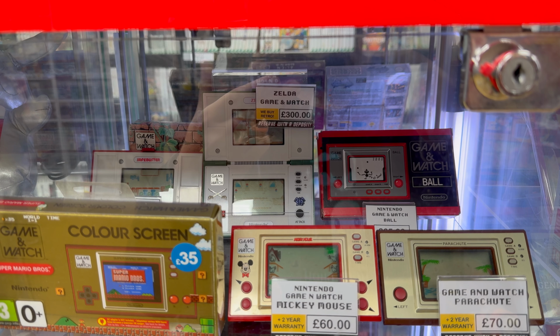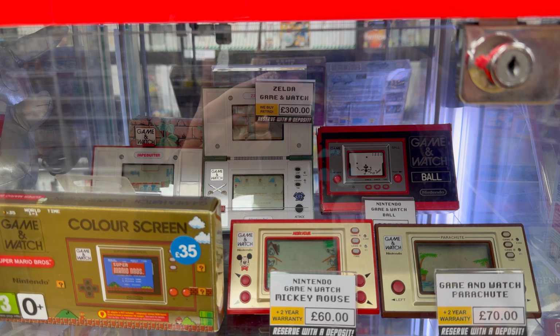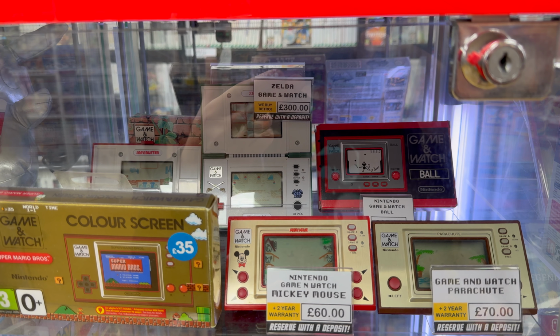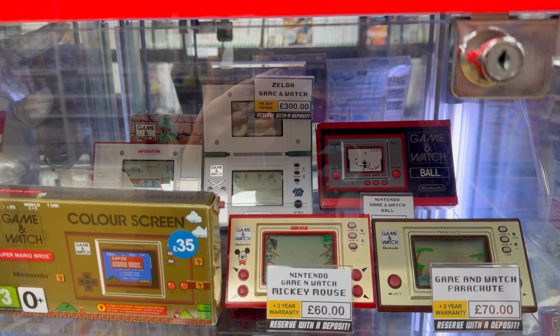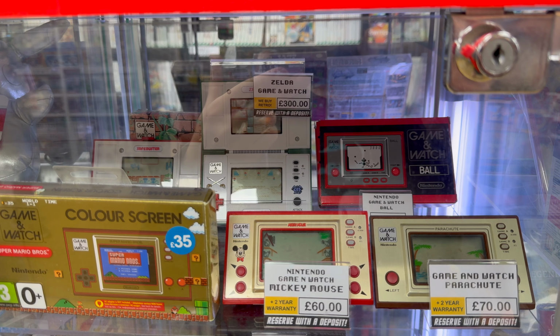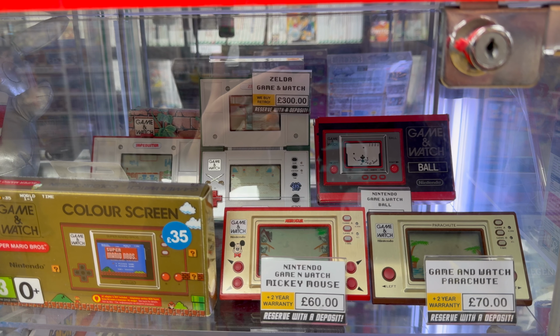Now, this was really cool to see. Here's some Game & Watch games, and I would love to try and get more into Game & Watch collecting. I have that complete in-box copy of Ball that you can see there. Couldn't make out the price on here, but I assume it was fairly expensive. Game & Watch games are just so expensive, and it seems like a really dangerous hobby to get into, but maybe I'm kind of tempted.